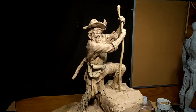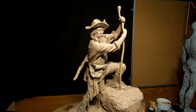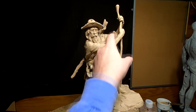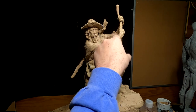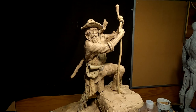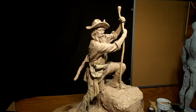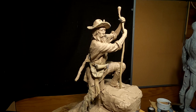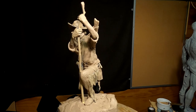So I'll get back to this next week, I think, and get it a little further along. I don't know how much further I'm going to go on it because, quite honestly, I've got no way of displaying it and selling it right now. So it might be good just to set it aside for a while and let it marinate in my brain. Maybe start something different.